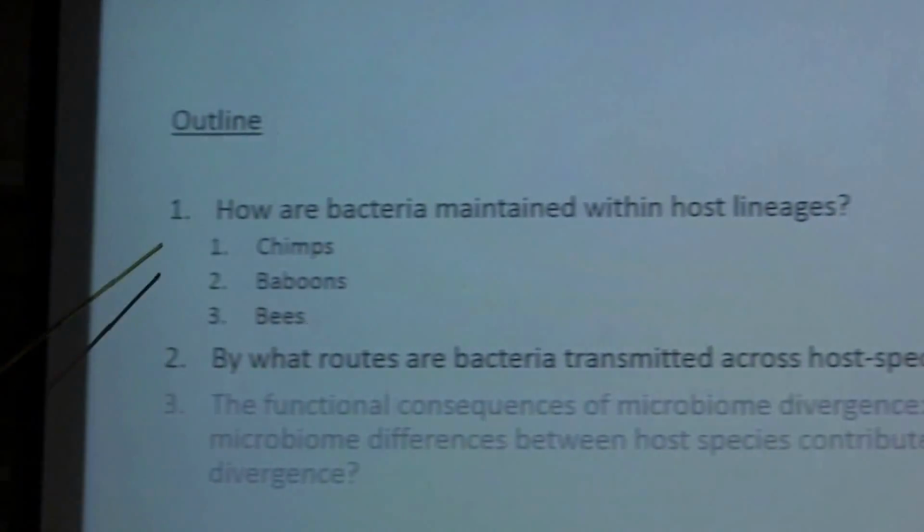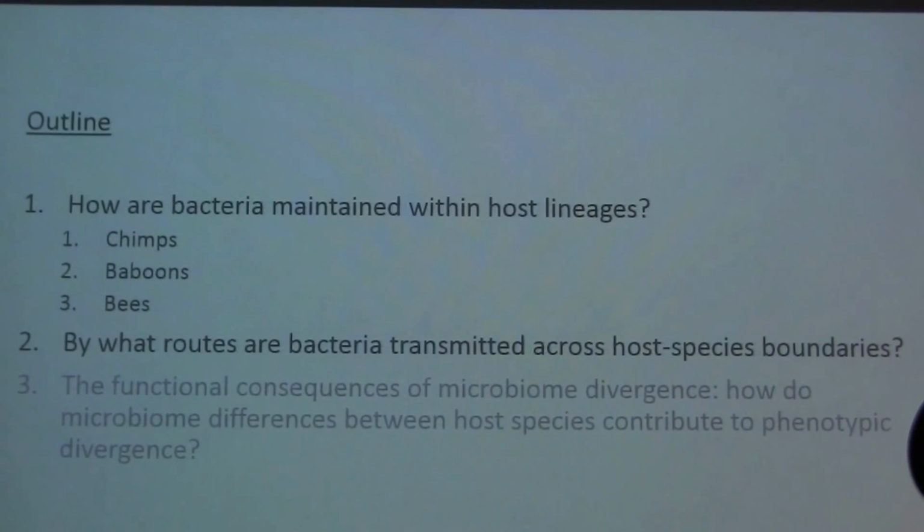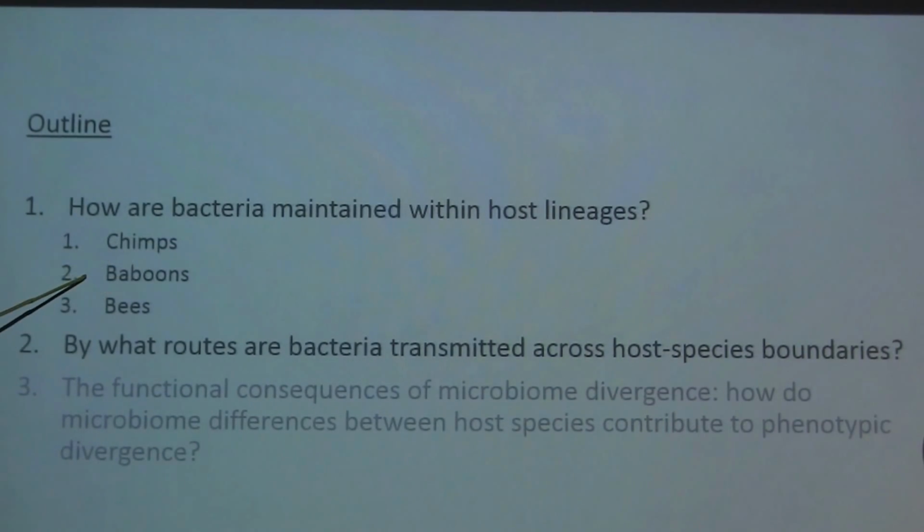For the rest of the talk, I wanted to address two basic questions. One, how are bacteria maintained within host lineages? What are the processes or circumstances that promote the maintenance of bacterial lineages within host lineages, never being transferred between them? I'll tell three stories: one from chimps, which is work I've done, and two others, one in baboons and one in bees, which are work from other groups. I think these three stories together tell a cohesive narrative about how bacteria are maintained within host lineages.